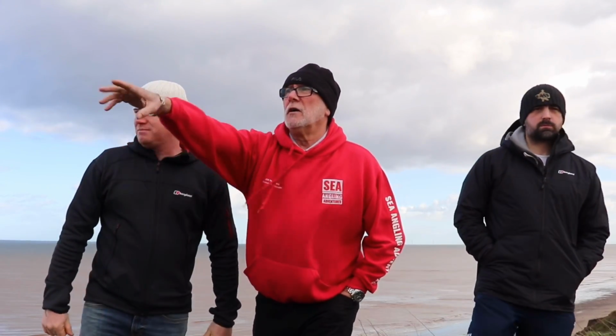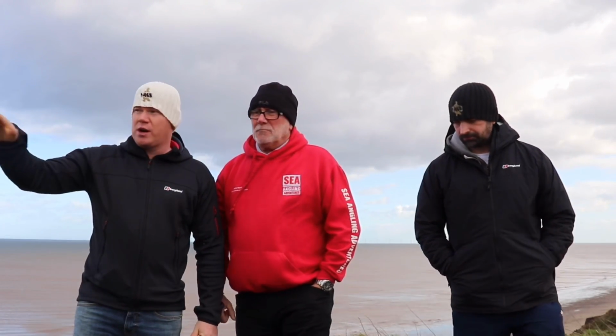And a lot of along the cliff edge here are some recent falls of earth and clay. So we'll give you a quick look at it. Definitely stay away from climbing down cliffs in situations like that. Normally, if you're turning up somewhere, you'll see where people are getting down. Just use a bit of common sense, really. Last thing you want to see anybody do.